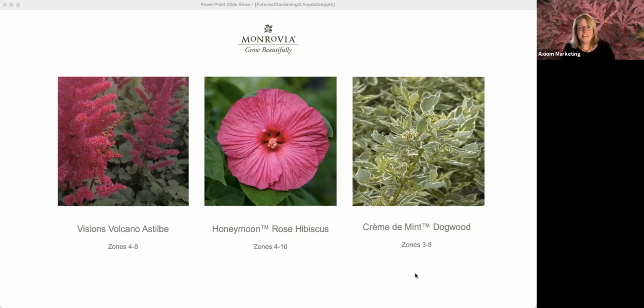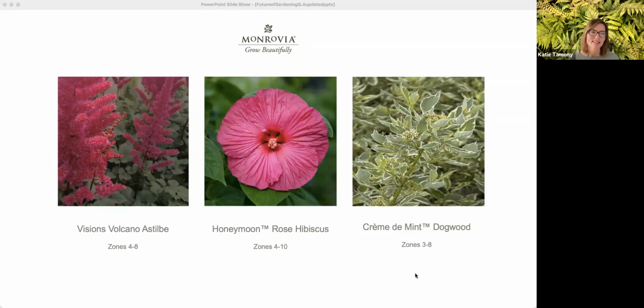Those are beautiful selections. Thanks for that. So what about pests? Specifically, people were asking about deer and rabbits. Deer and rabbits are very adaptive. Their palate is always changing. Just when you think that you found the perfect deer resistant plant, oh, they've discovered that they like it.